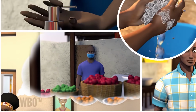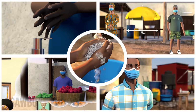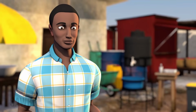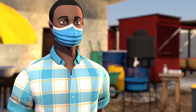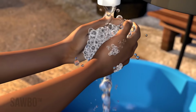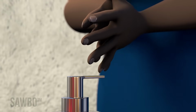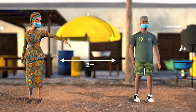The more of these actions each of us follows, the less likely coronavirus will spread in your marketplace. Remember, properly wear a clean, snugly fitted mask at all times when outside your home. Wash your hands with soap and water often. If soap and water are not available, use hand sanitizer. Keep a physical distance of 2 meters between yourself and others.